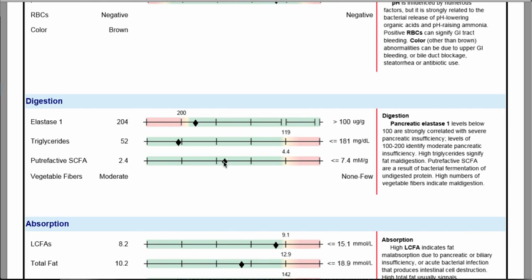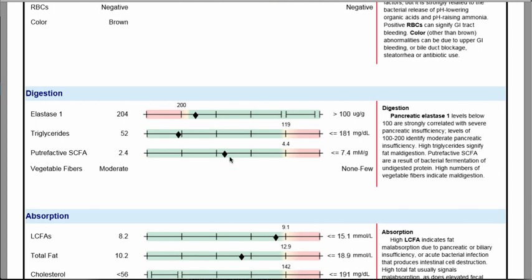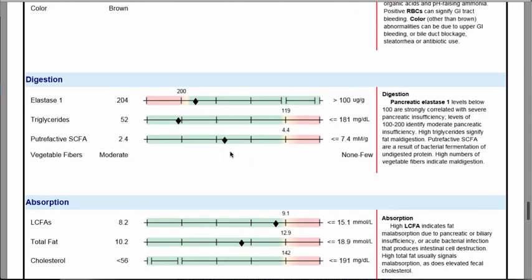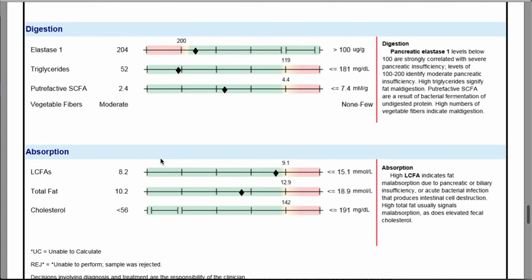Putrefactive short chain fatty acids usually are a result of bacterial fermentation of undigested proteins. So if this number were very high, it would mean I'm not doing a very good job digesting proteins. And again, I might benefit from using a hydrochloric acid supplement before I eat, or a digestive enzyme complex that has bromelain and papain and some of the things that will help to break down fiber in it. So those are some of the things. If vegetable fibers were high, by the way, that would indicate maldigestion. I'm fine as far as vegetable fibers go as well.